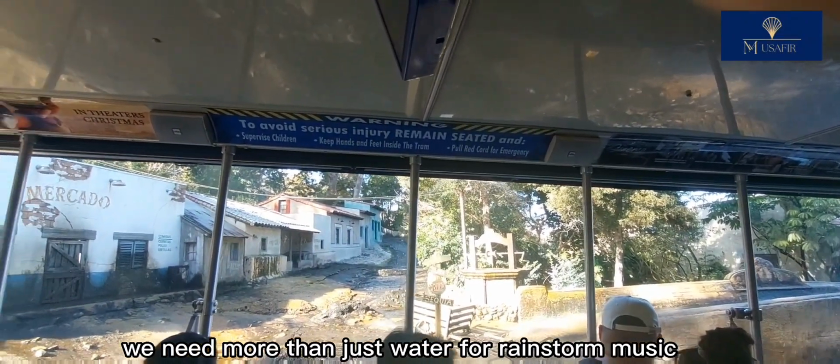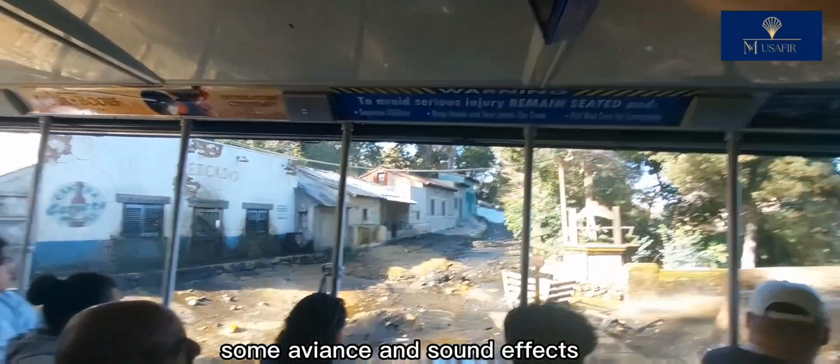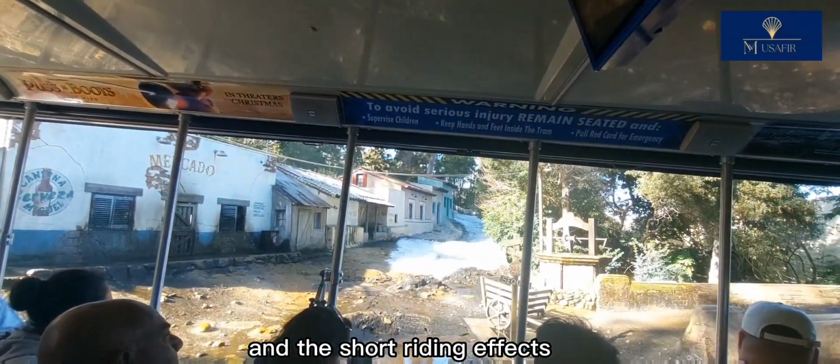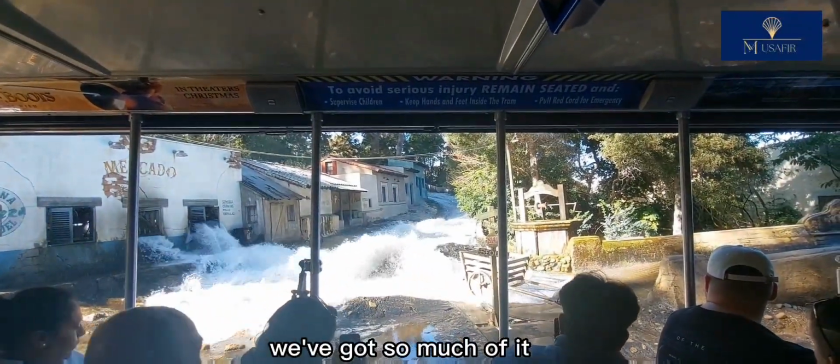We need more than just water for a rainstorm. We need to create some ambiance, some sound effects of the roaring of the thunder and the strobe lighting effects to create the lightning, and voila, we've created the perfect. Oh no, we've got too much of it.